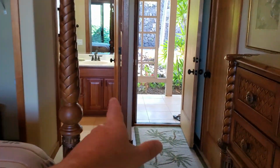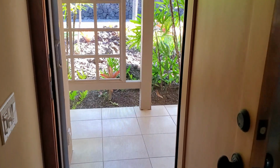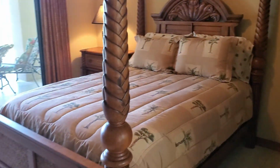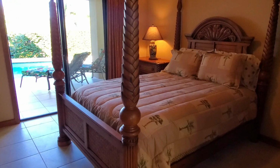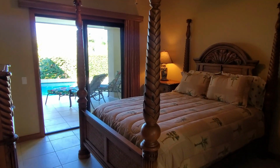Okay, so I thought that was a service door. It's actually its own entrance for this guest bedroom. I like it. So we have a queen size bed in here. You definitely have plenty of room for a king size bed. There we go. Let's go wide angle. Maybe that's a little too wide. How about, there we go.